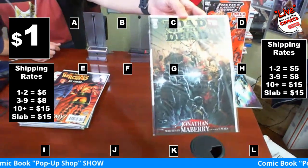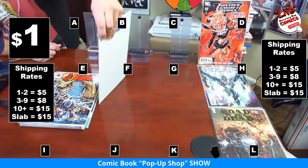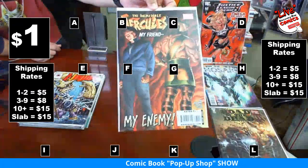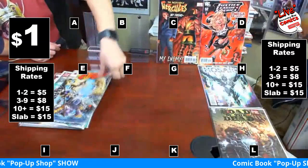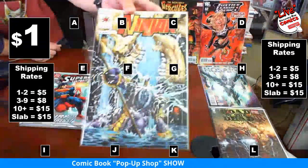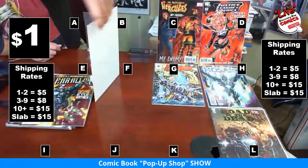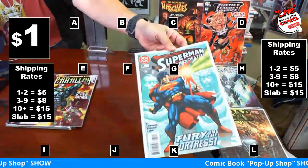It was fun. Why I have so many copies, I don't know. We've got the Incredible Hercules number 131. And next in the dollar round, how about Ninjak number 2? Ninjak number 2. Drop right there. Okay, Superman the Man of Steel number 61.